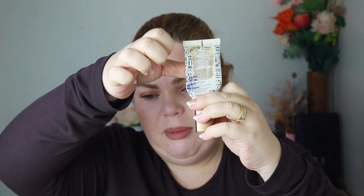There's a lot of air in here, so I find it really hard to measure. Is this only a couple of pumps away from being empty? I don't know. Is there a ton of product? I don't know. All I know is that there's definitely at least, look, it kind of looks like it's at the same point.